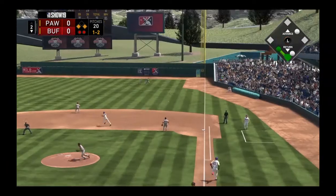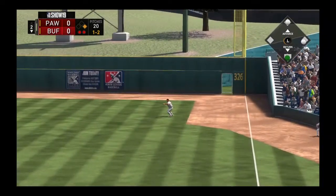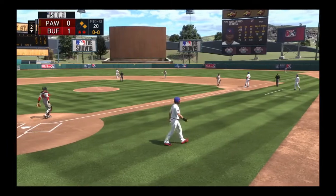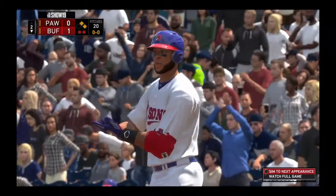Line to the right side. A leap, but he can't bring it down. Base hit. And they're going to take a 1-0 lead as the run comes across to score. Dan, you were 1 pitch away from getting out of this.